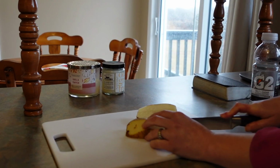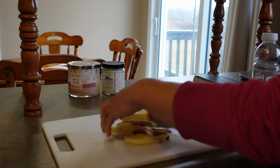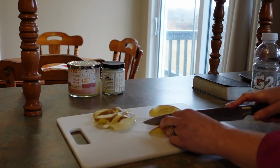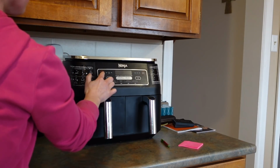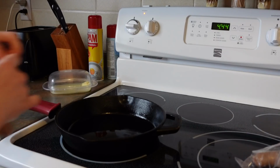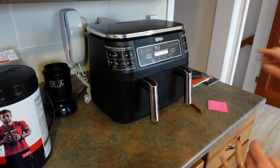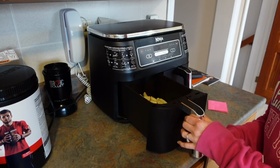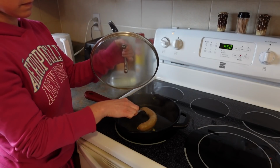Gonna make homemade French fries in the air fryer as well. We like really thin fries. We usually leave the skin, but these ones have been in the cupboard for a while, so they're starting to sprout a little bit. So I clean them up. So they're all rinsed and ready to cook. You gotta shake them halfway. It smells amazing.